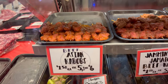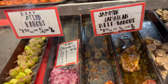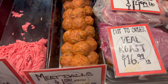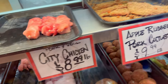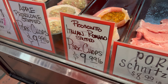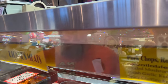They got Asian, they got Jamaican, Thai chili, but I can't tell if that's steak, it almost looks like ground up beef, doesn't it? Oh, those meatballs look kind of good, don't they? Bacon bombs. The stuffed pork chop with the sausage in it. Italian Romano stuffed pork chops, $9.99 a pound. And then one of those apple provolone stuffed pork chops.